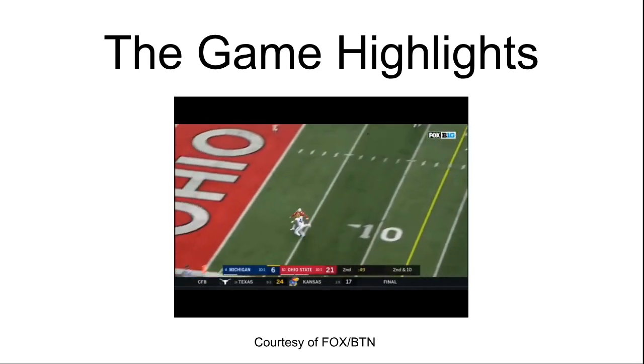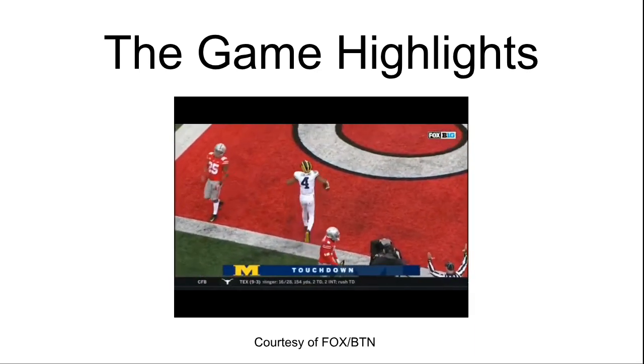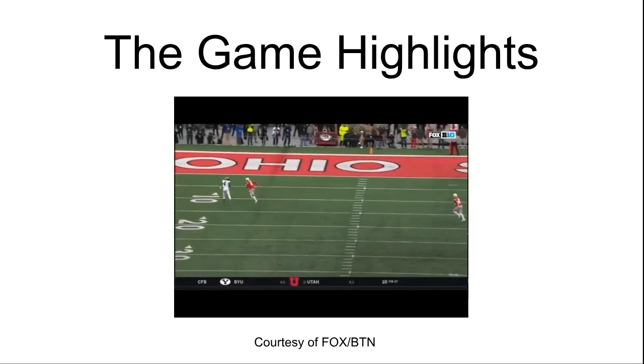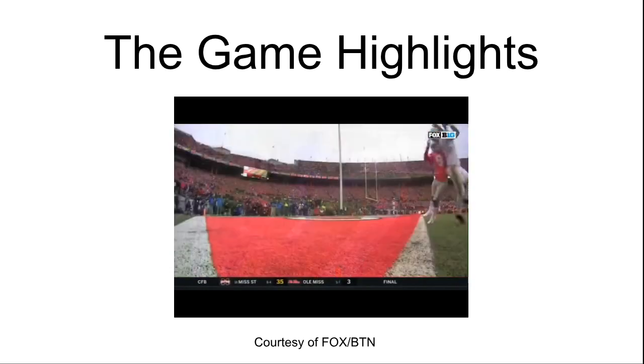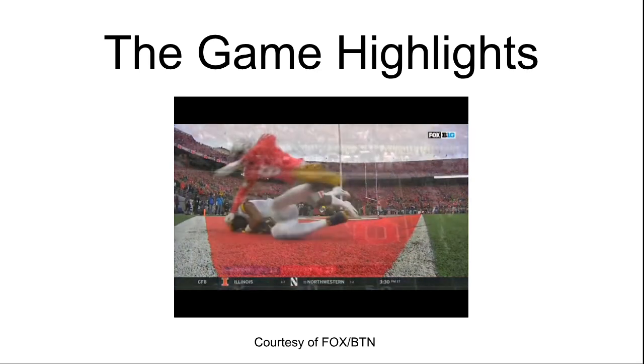It's Patterson. Nico Collins for the touchdown. Then he does some stupid celebration like he's winning. Should have been flagged right there. I'm a neutral party. Oh, yeah. No, I've been neutral in these highlights. So as you can see, touchdown, celebration by Collins.